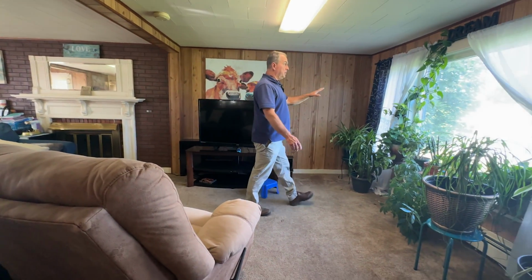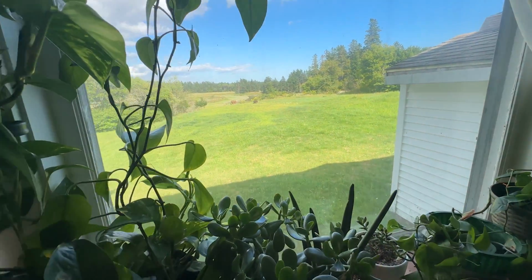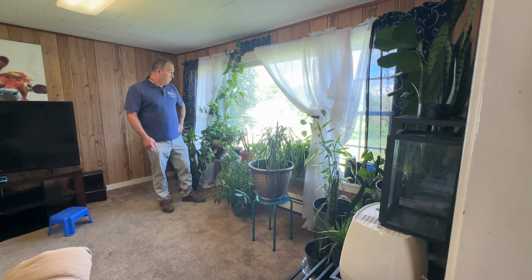And then out through here, we've got a beautiful view looking out towards Mill River and down the meandering river. You can see probably a half a mile down the water from here.